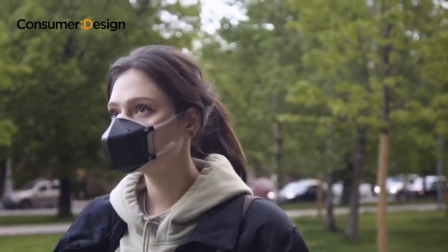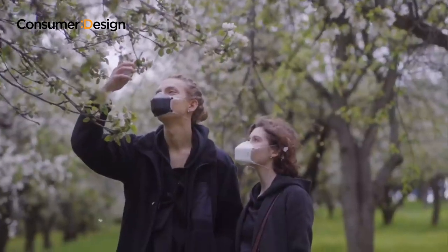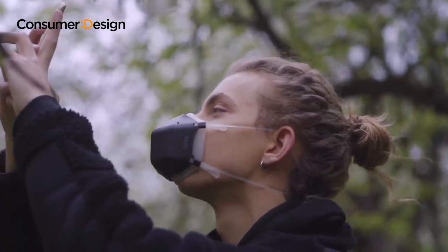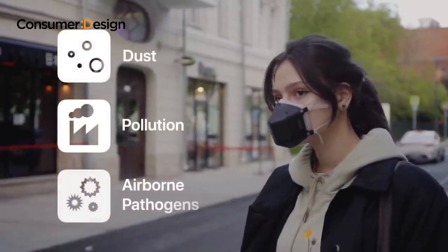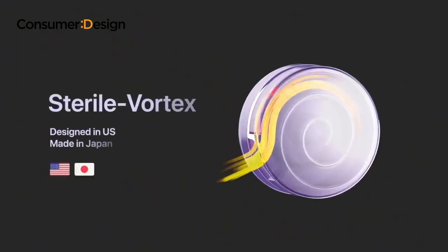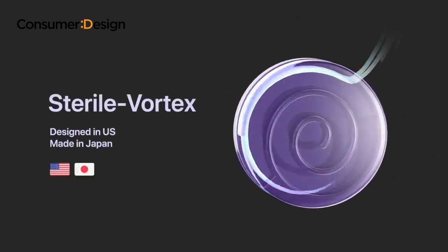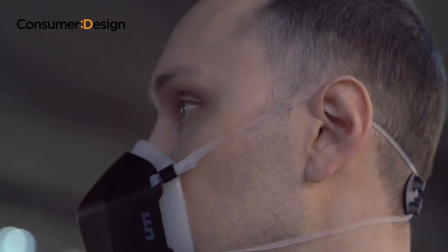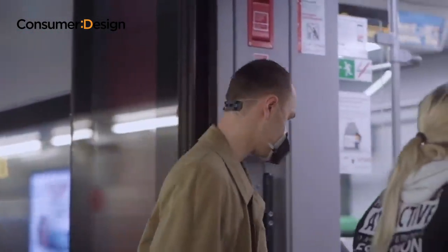Meet UV Mask, the next generation reusable mask with powerful UVC sterilization technology that protects you from 99.99% of all dust, pollution, and airborne pathogens. All the air you breathe is sent through UV Mask's patented sterile vortex. The ultra-high-intensity UVC light instantly purifies and sterilizes the air 10 times faster than you can breathe.